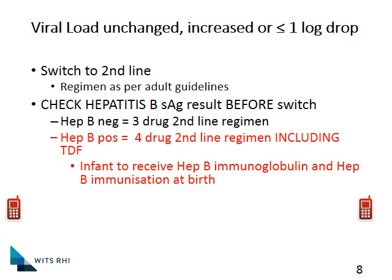Also important, if the mommy is HIV and hepatitis B positive, that's also putting the infant at risk. Therefore, the infant needs to receive hepatitis B immunoglobulin and hepatitis B immunization at birth. And it's discussed in one of our cases under the abdominal section.